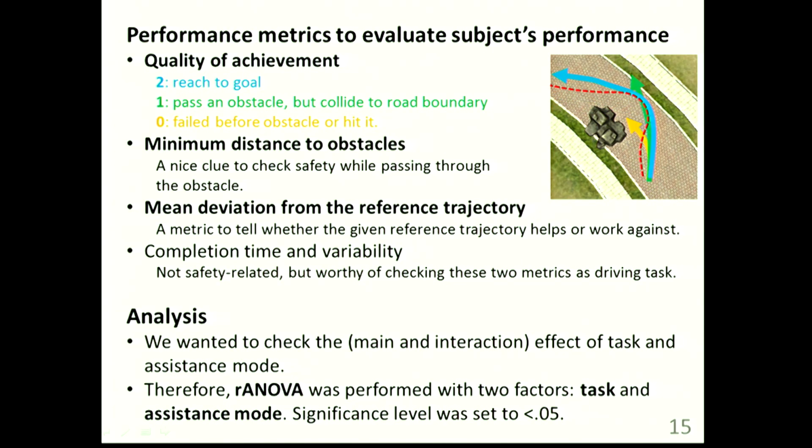The first one is quality of achievement. When they pass around the obstacle successfully and then reach the goal, they got 2 points. When they pass around the obstacle but make a collision at the road boundary after passing the obstacle, they got 1 point. If they fail the task, either by hitting the obstacle or hitting the rope before passing the obstacle, they got 0 points.